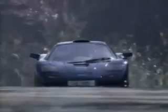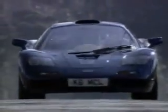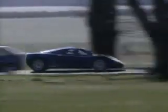At a price of £540,000 plus tax, you should also get some change for your million. And you'll get more than just a fabulous-looking car with an awesome engine in the back. The McLaren F1 is the dream concept of its designer, Gordon Murray.